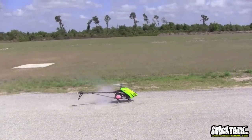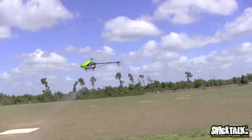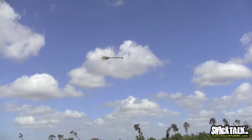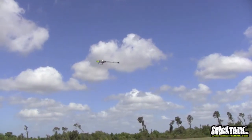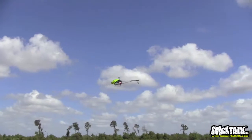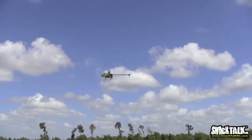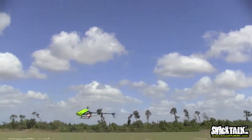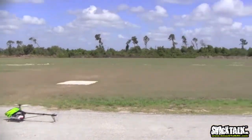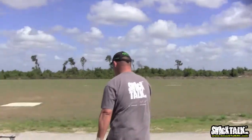Now I'm going to show you how the blade should sound. Now you hear blade noise, but you don't hear that raspiness at the end of the roll. So in my case, it was the tracking. Now, what else could be causing that? There's a lot of different things.